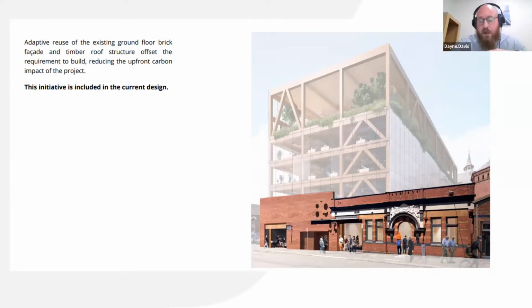One of the other reasons why we had to really go with concrete as well was that we had to retain this facade. So we needed something to tie it back onto, which was much stiffer than timber. It also helped us reduce a lot of our upfront carbon because we were keeping a natural material which was there anyway and not just using new material for the sake of it.